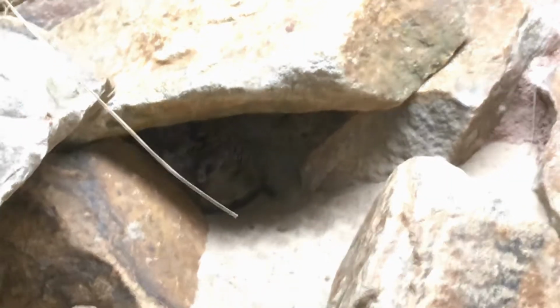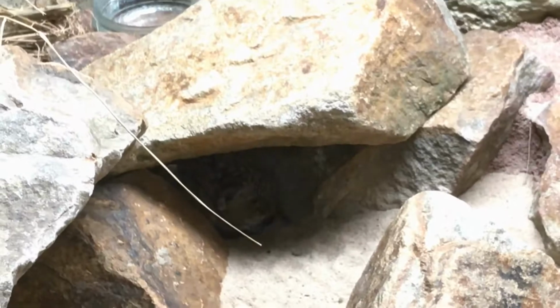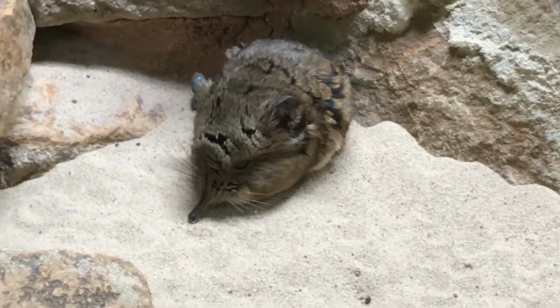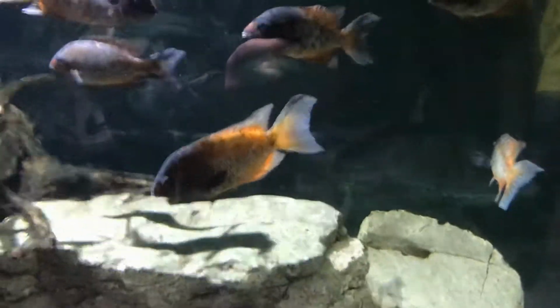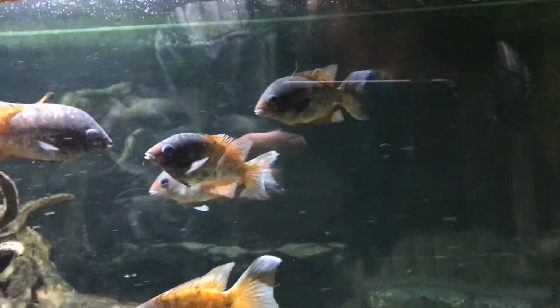So now we're in the realm of the African unicorn. You'll see what I mean in a minute. We have the short-eared sengi. Here we've got the Quetzalcoatl cichlid, found in Madagascar.